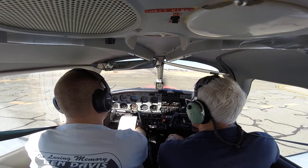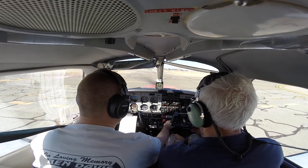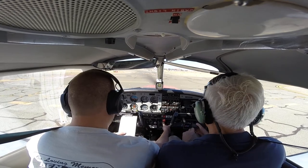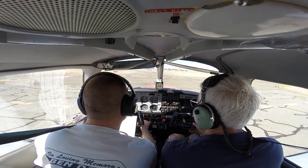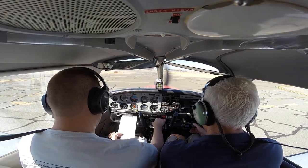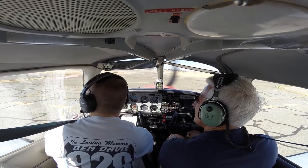Magnetos, two left. Two right. One left. One right. Carb heat check. Light drop, slight gain, and we got a charging ammeter, vacuum's at 5, fuel pressure is good, oil temperature's on the rise and oil pressure's in the green. I'll bring it back to idle. Okay. That's CalSTAR, that's a bad day for somebody.